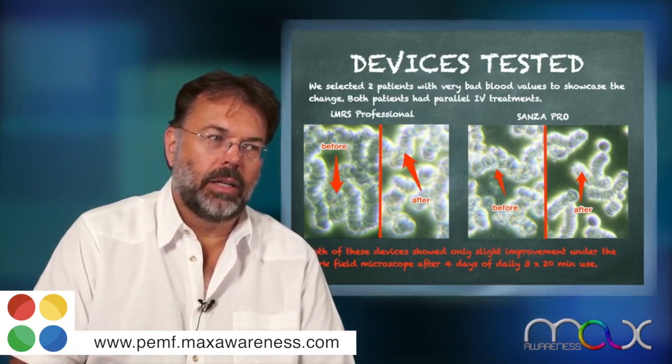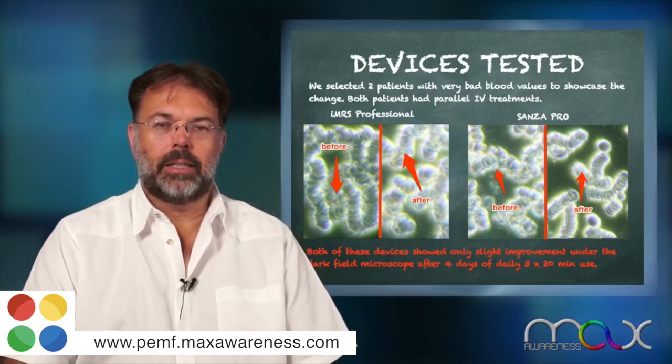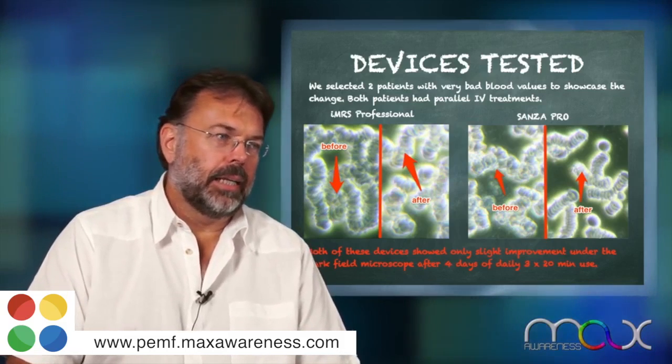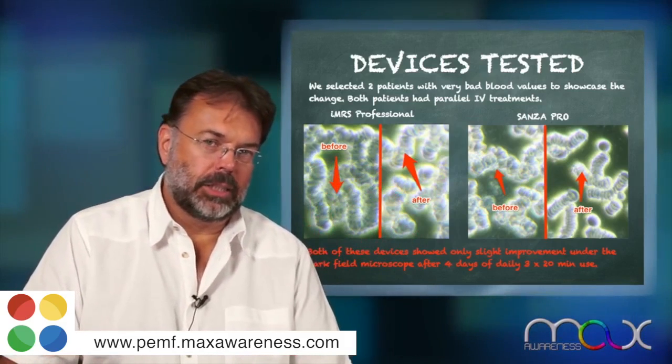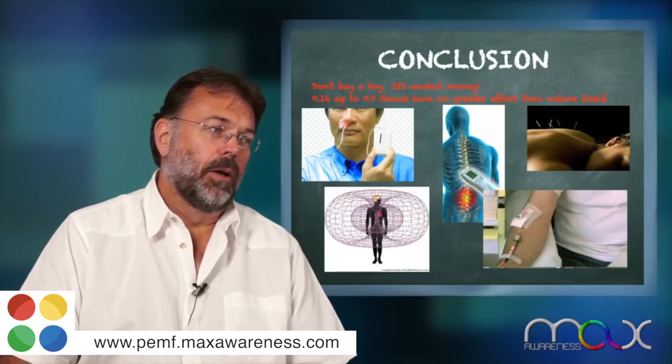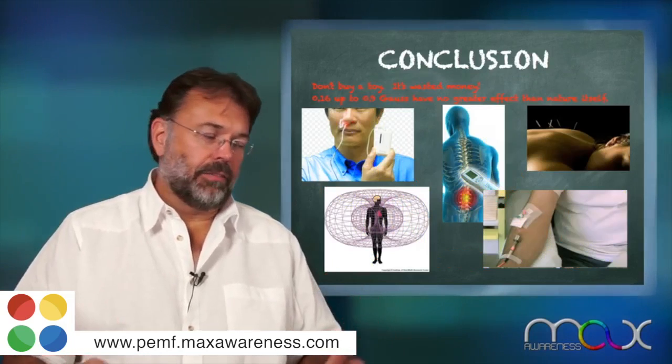Like here there is one charged cell, but the rest is all still clogged up and tied together. And here there was a little bit of an improvement. They were spread out further, but the cells didn't look very exciting either. So we decided to move on to other devices.